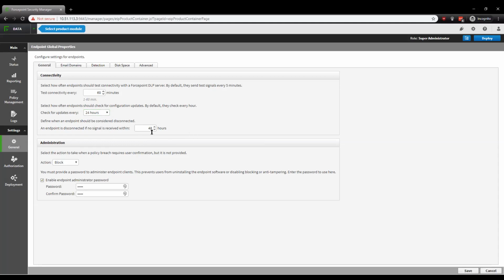And the last one is, when should an endpoint be considered disconnected? If it receives no signal of any kind, when does it say, oh, something's wrong, something's not working? 48 is the default and 60 is the max. So we want to increase that out, and that gives us more fresh time. Now, if the endpoint does come back online after that time, it will still block, it'll still filter, and the users will be taken care of on that section there.